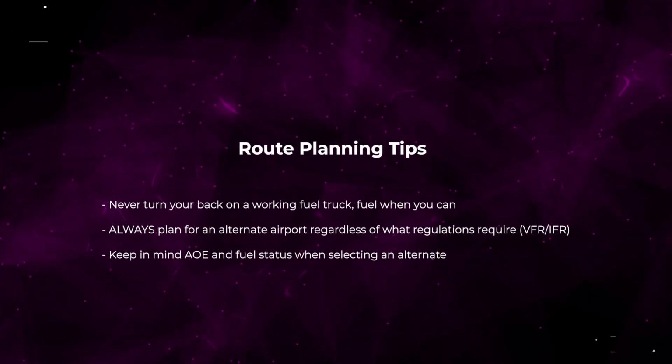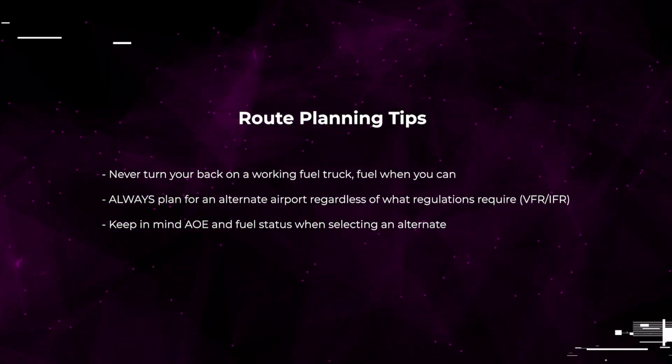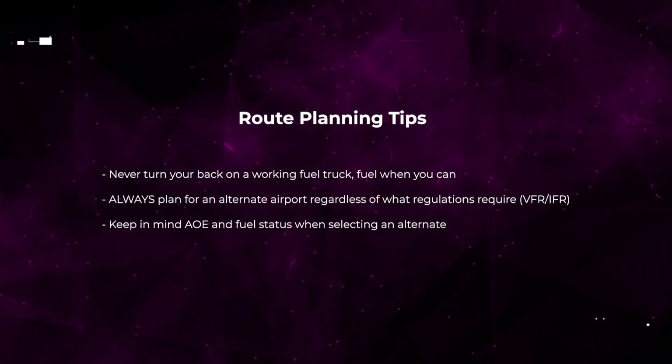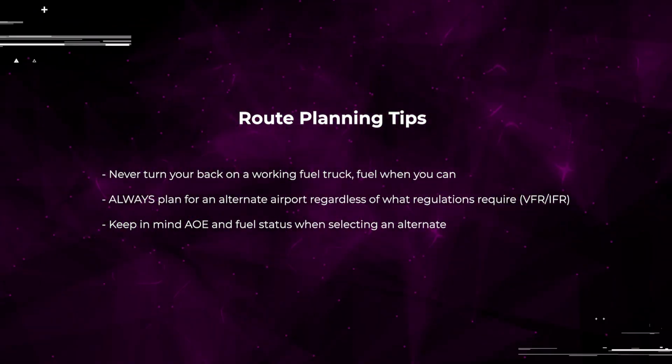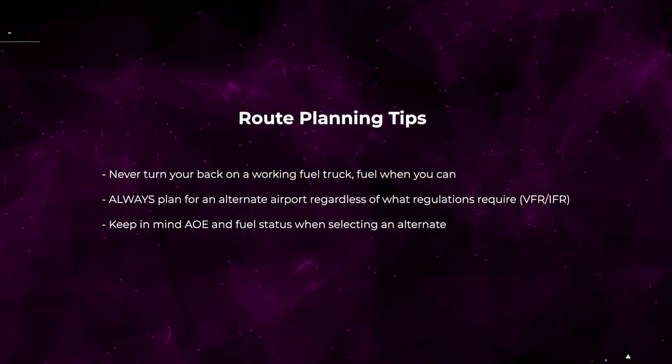Here are some other topics that you should also consider when planning a trip to Central America. Just because a fuel truck is working today does not mean it's going to be working tomorrow. Bring whatever fuel additives you may need with you. Always plan on having enough fuel to take you to an alternate, just in case. Always select an alternate that has the characteristics necessary for your flight, such as fuel or airport of entry. Now let's take a look at what the procedures for flying into, within, and out of Central America look like.